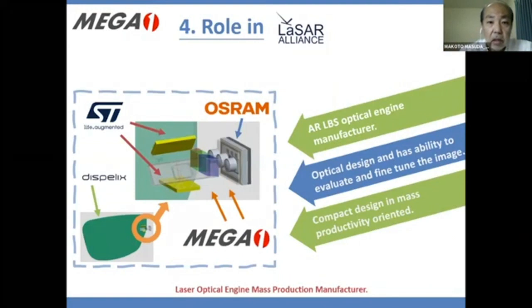Final page, role in the laser alliance. Mega One's role in the laser system is the mass production manufacturing of the laser optical engine. We also have the ability to evaluate the image quality and fine tune with our key suppliers, which are ST, Osram, and Displex. Mega One is glad to devote our strengths in compact design and precision manufacturing ability to our customers.